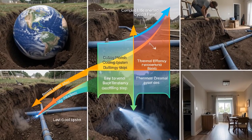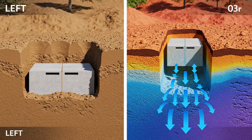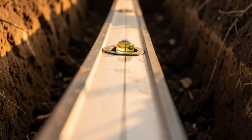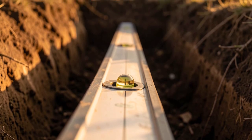Most people who try to replicate what Norse builders did make one mistake immediately. It is the first decision they make, and it is the only decision that determines whether what they build keeps a room at 65 degrees through August or does nothing useful at all. Here is what you need before we get to that mistake.